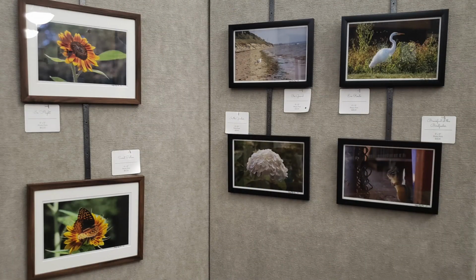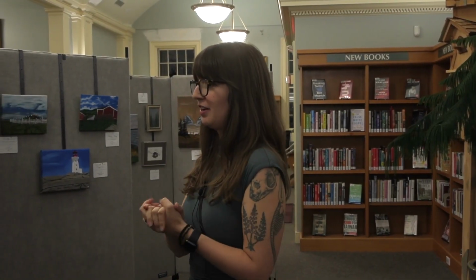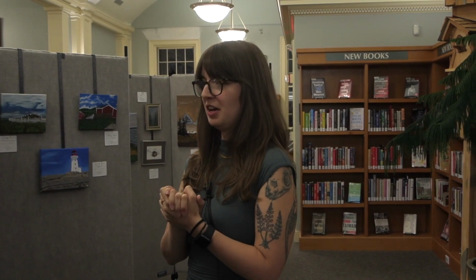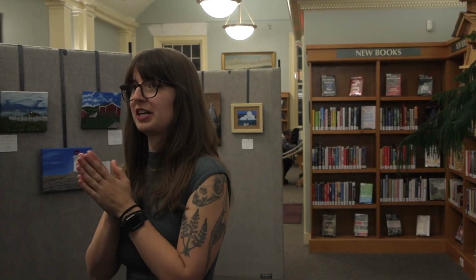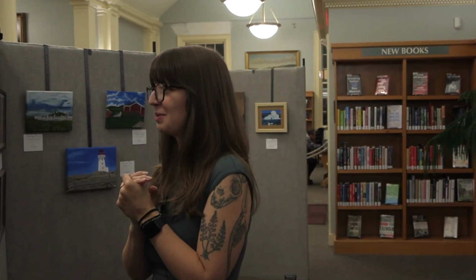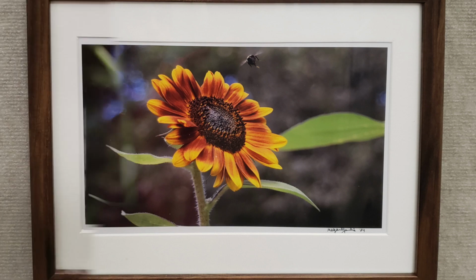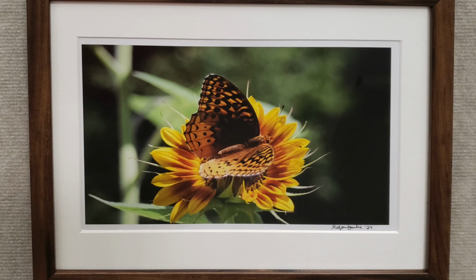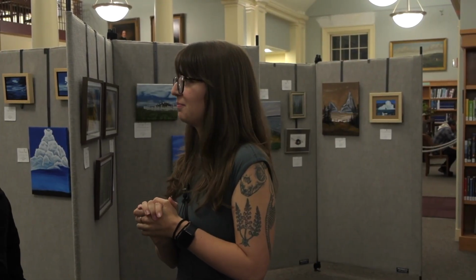So we're here at some photography. Yes, photography is actually very new for me. I bought my first camera about a month and a half ago. But some of these photos I just loved so much and I really wanted people to be able to enjoy them as well. These two are both taken on sunflowers I grew in my backyard, and they attracted so much wildlife: bees, birds, butterflies. So I just got to see them every day, and it was wonderful.